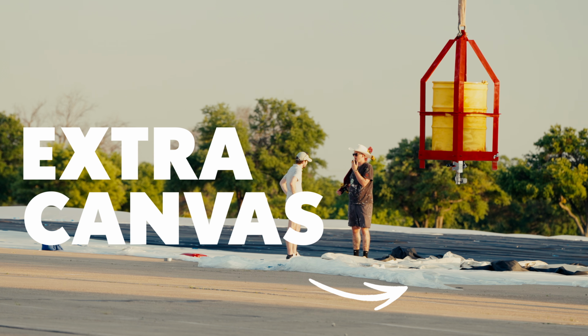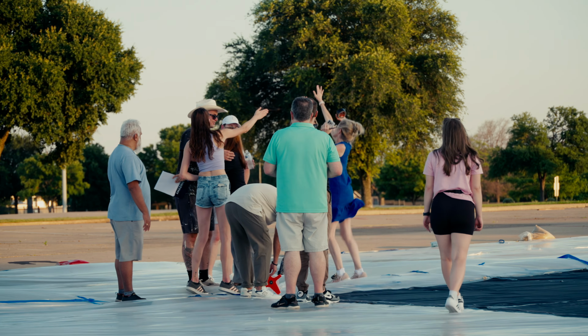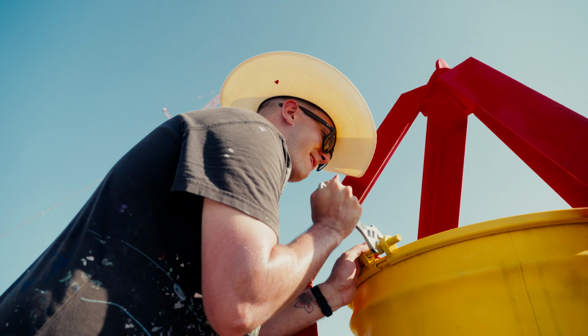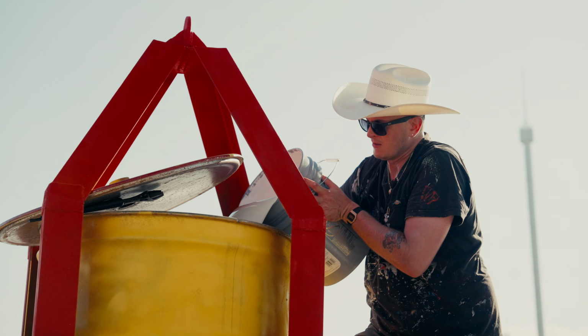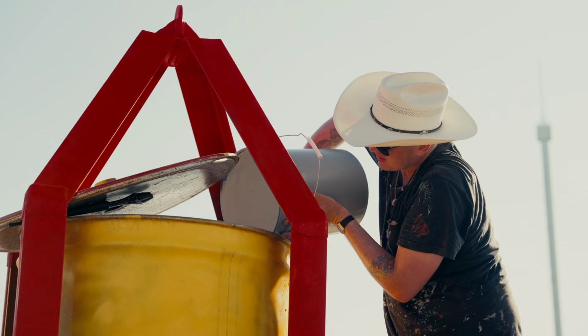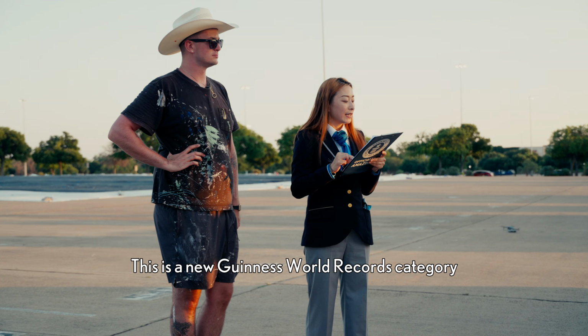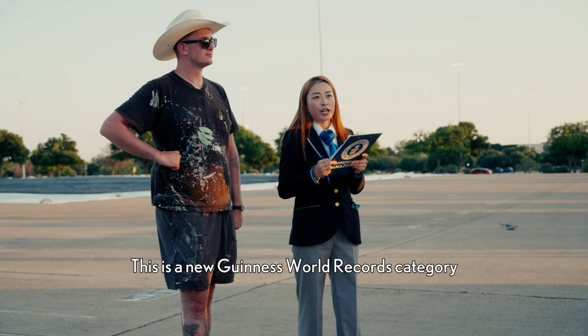What do we do? But luckily I bought an extra little strip of canvas. We threw that on, glued it down, and we barely reached that 2,000 requirement. After an entire day in the sun, my voice is completely gone. Everyone's so tired, but none of that matters because we got that check mark on the clipboard and we are ready to go.